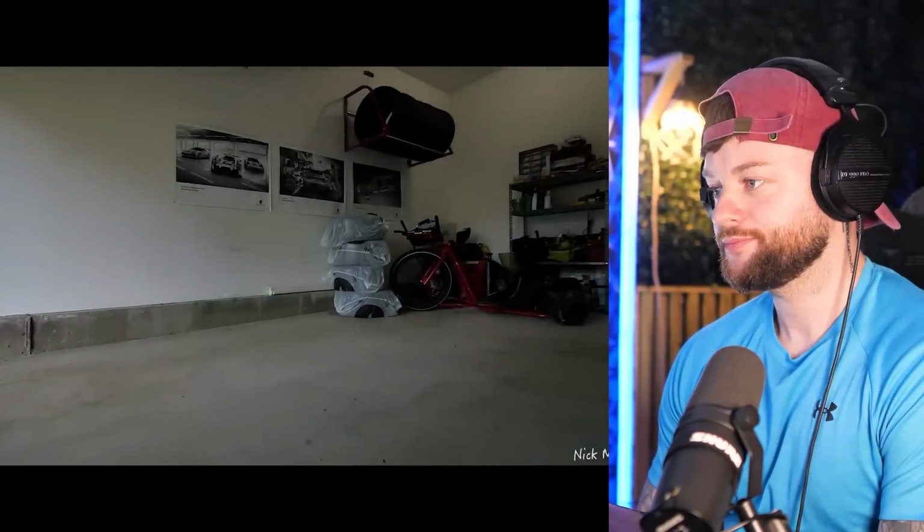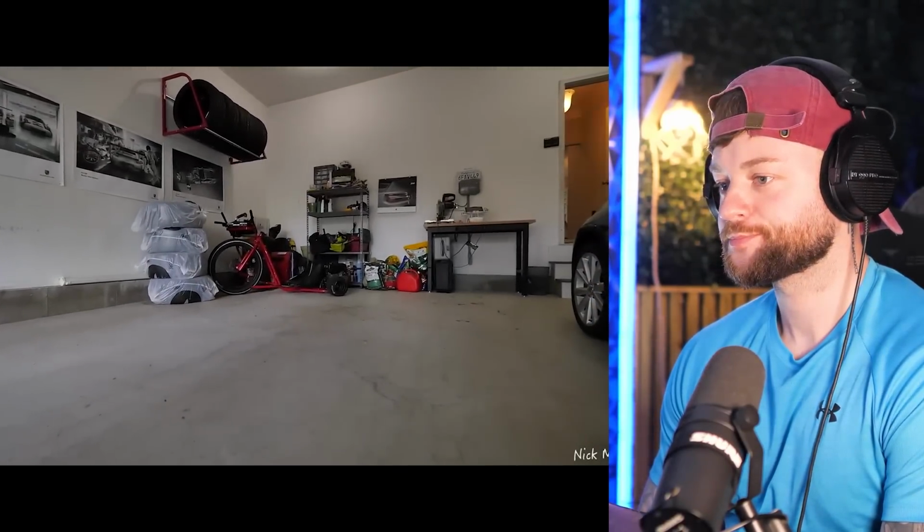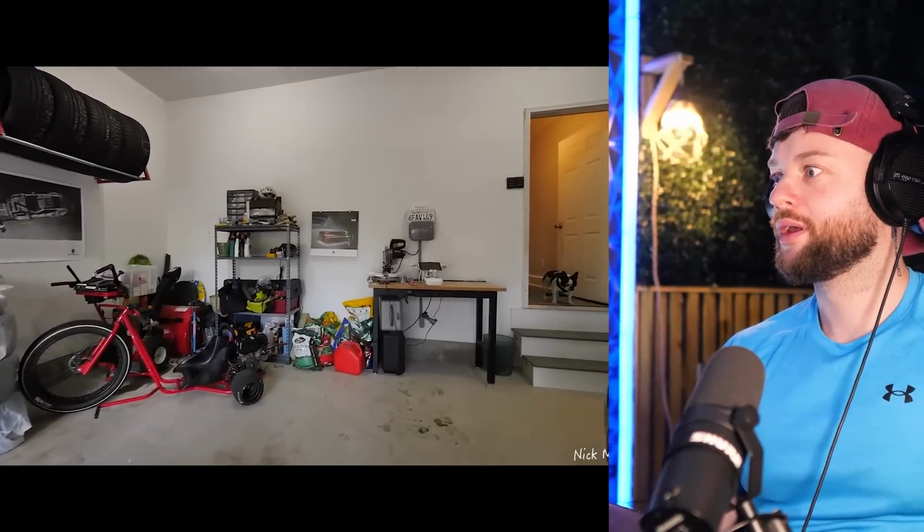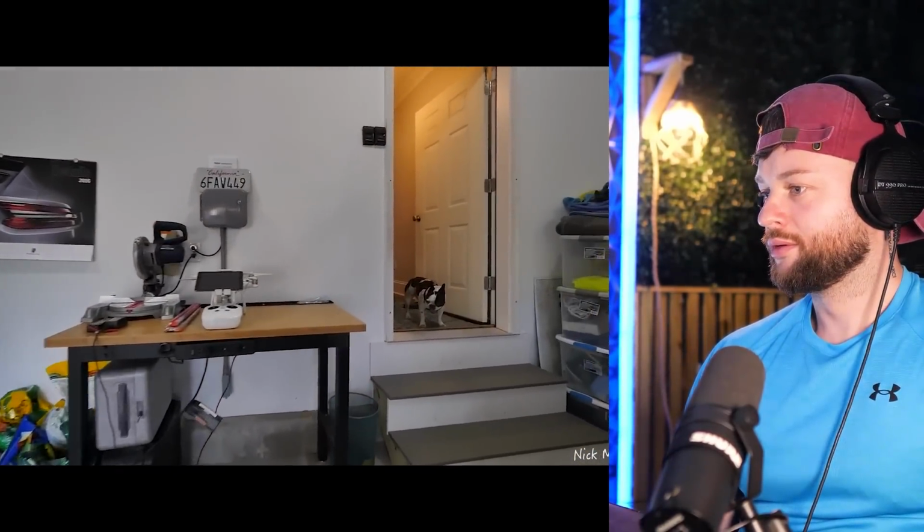Otherwise, yeah, no, I'm not a crazy tidy garage guy. I'm not going to put a false floor or any of those crazy things that people do. It just has to be functional. So yeah, my garage is functional.